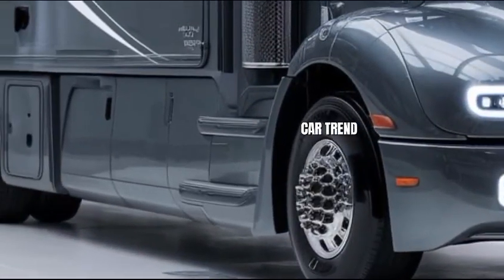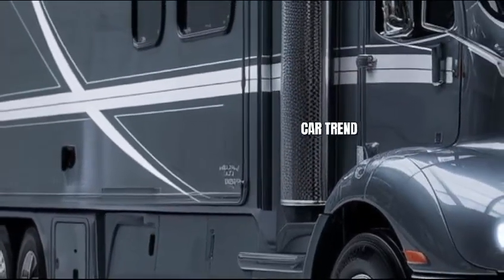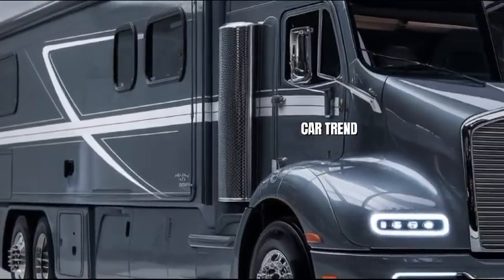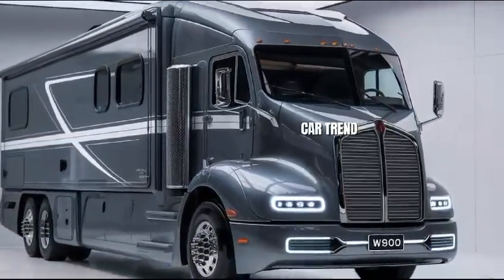Moving to the bedroom, you'll find a king-size bed with premium linens and plenty of storage space. Overhead skylights let in natural light during the day and provide a view of the stars at night. The bathroom is equally impressive, featuring a full-size shower, modern fixtures, and ample storage for toiletries.